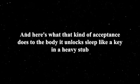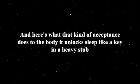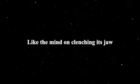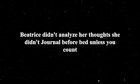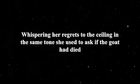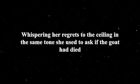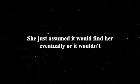And here's what that kind of acceptance does to the body. It unlocks sleep like a key in a heavy, stubborn lock. Not instantly, not dramatically, but slowly, like wood swelling in the warmth. Like the mind unclenching its jaw. Beatrice didn't analyze her thoughts. She didn't journal before bed unless you count whispering her regrets to the ceiling in the same tone she used to ask if the goat had died. She didn't chase peace. She just assumed it would find her eventually, or it wouldn't.